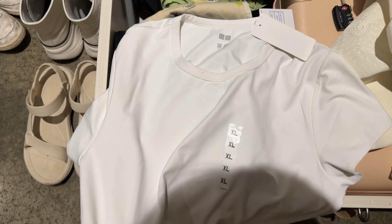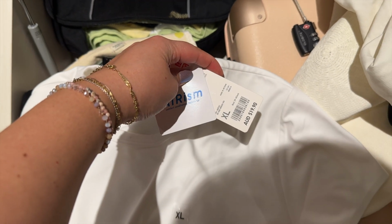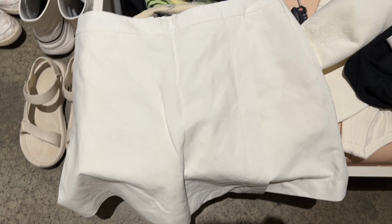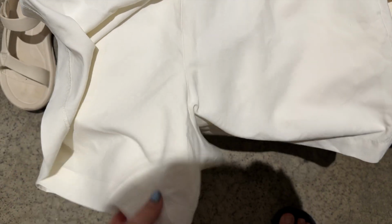So from the same exact line, the Airism line, this is an athletic top for $20 basically, and it's a cropped white t-shirt. And then the last item I got was quite expensive. This is a skirt, so it looks like a skirt, but it's actually shorts. And it just fits really well.